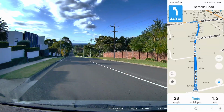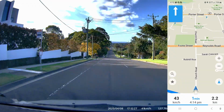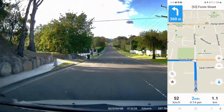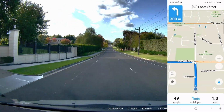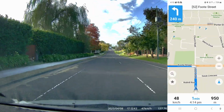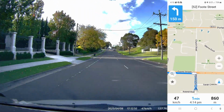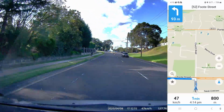This route that it's trying to take me onto was going to send me left down there, down Serpells Road. Which would have taken me to Williamson's Road, and I can only turn left there, so no right turn. So it would have sent me back down the hill, so it's not giving me as good a route as what I want.